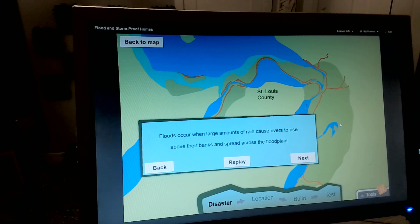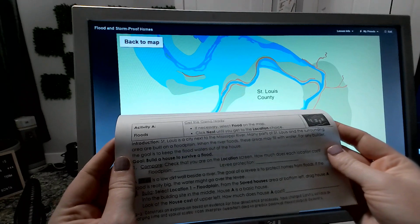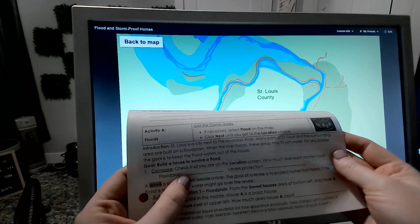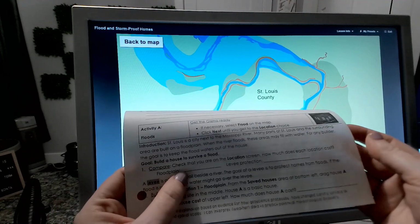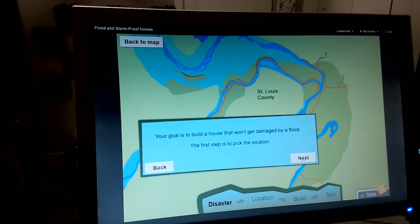Things like that. Think of what happens to the homes around the Red River during the spring and things like that. Okay? So, your goal is to build a house that won't get damaged by flood. Your first step is to pick a location. So, we have now essentially started entering into activity A, which is at the bottom. Check that you're on your location screen, how much does each location cost, things like that.